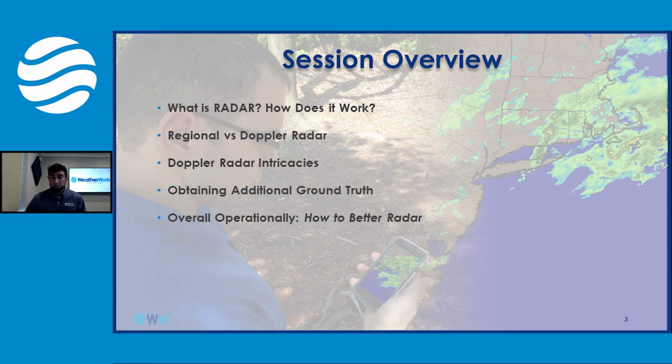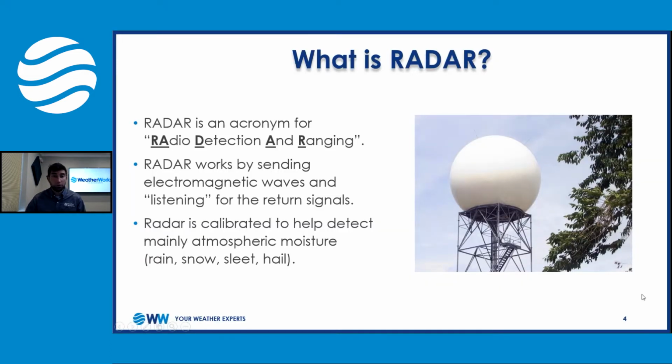So we'll start off with the basics. In the first couple of minutes, we'll go a little bit slow as we catch our bearings. We'll discuss what radar is and how it works. But as we tie in the differences between a regional composite radar and an actual Doppler radar, as well as some of the intricacies that go into it, I think you'll have a new understanding of what you're looking at and a better idea of how to interpret radar. We'll then tie in additional sources of ground truth, such as webcams and airport observations, with the overall end goal: how to better use radar.